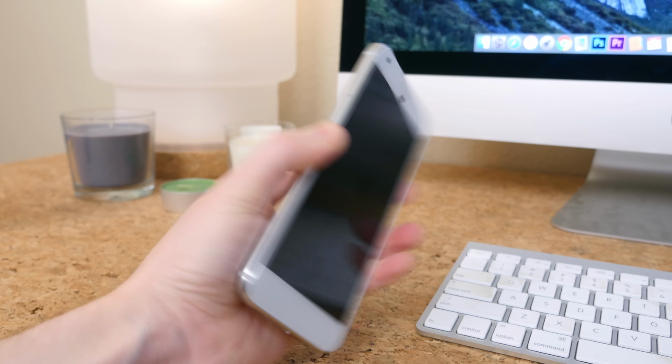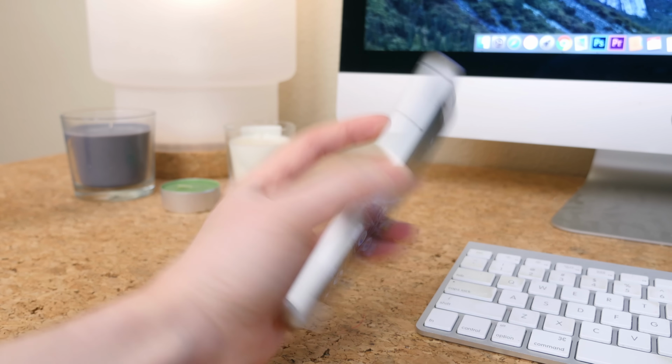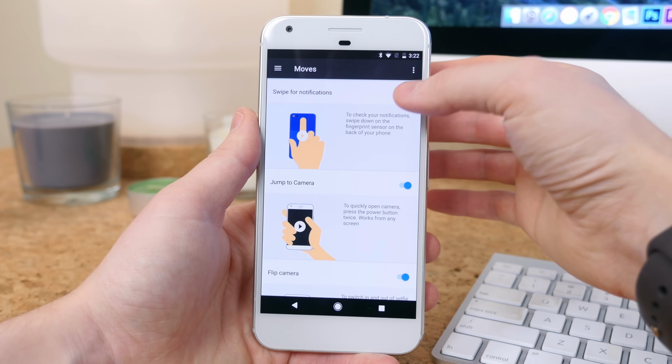The fingerprint scanner on the rear works well to unlock the phone. Since it's on the rear, it's going to make unlocking the phone difficult when sitting on a flat surface. But to sweeten the deal of having the sensor on the rear, Google has added a feature to swipe down on the scanner to reveal the notification panel. I actually ended up turning this feature off as it's a bit too sensitive, often resulting in unwanted sliding.